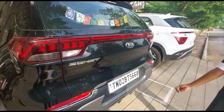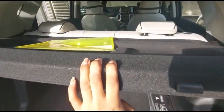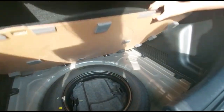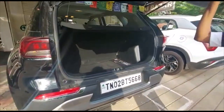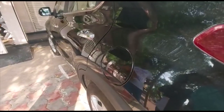So let's talk about the trunk. Here we can see the parcel tray, and we get a 392 liter massive boot space. Here we also get an illumination bulb, and below this we have the stepney and some other storage space here. We have a 45 liter diesel capacity.